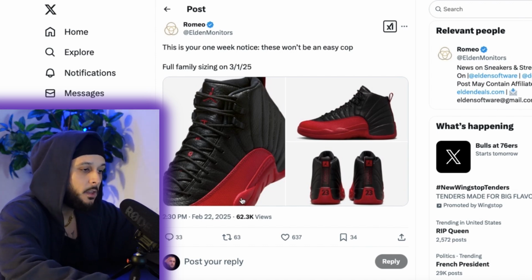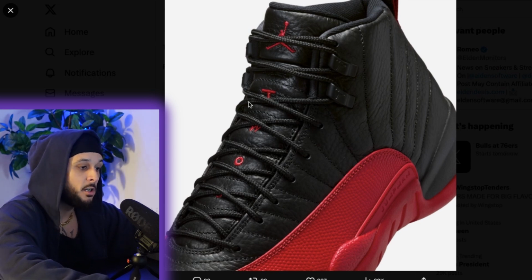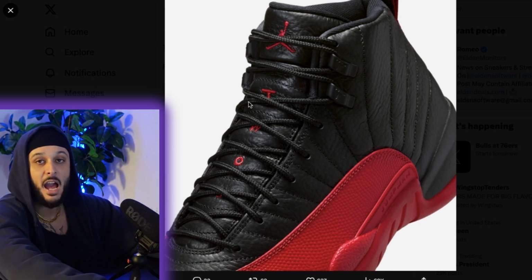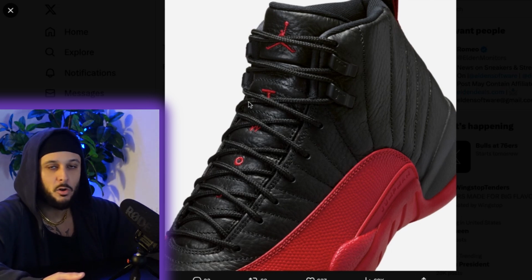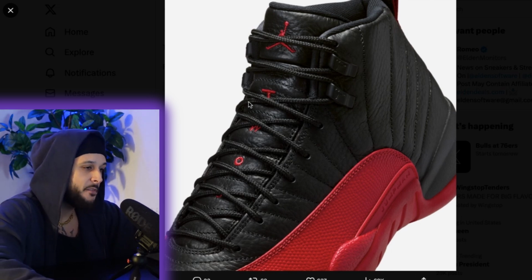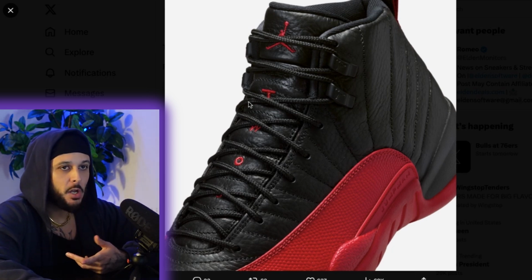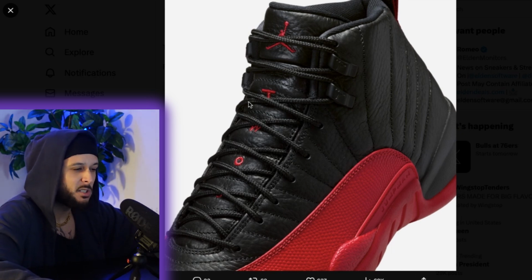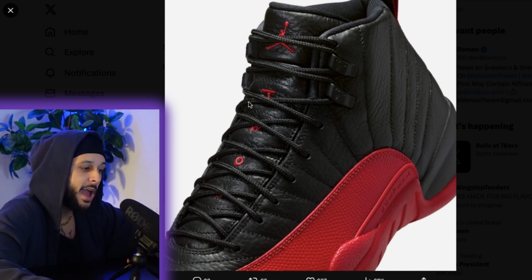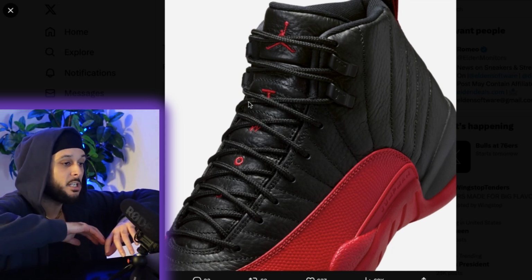According to stock numbers, let's take a look back at some pairs which have dropped this year. Remember we had the Black Cat 3s drop, which I'm guessing the stock numbers on those may have been massive. The demand was high for those. They did sell out via the Sneakers app, but we did see pairs available through other retailers. For the most part, it seems like Jordan Brand has pretty much run through most of the stock on those. We also have to think of the Black Metallic 5s, which according to Elden Monitors, had 50,000 pairs loaded up to the app, but the demand for those was insane. They're pretty much completely gone everywhere.